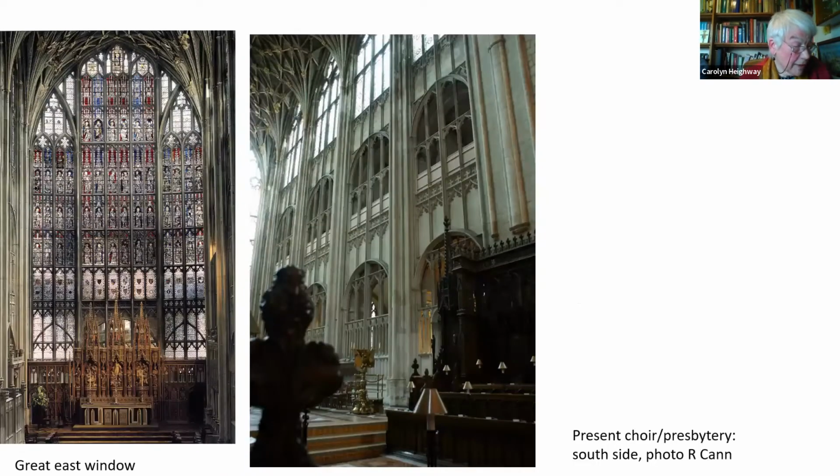The most dramatic 14th century transformation was here in the presbytery, where the walls and roof were raised, the massive piers cut back, mouldings applied, and the extraordinary great east window inserted. It's an amazing example of engineering skill.